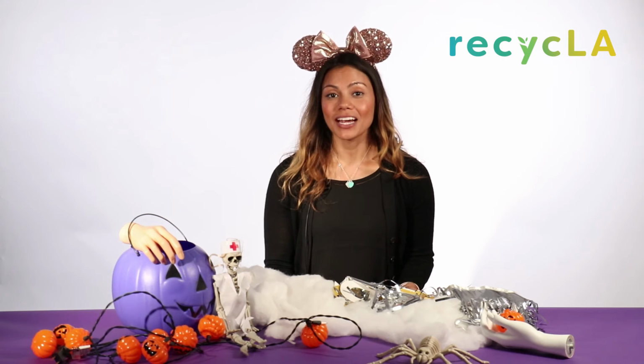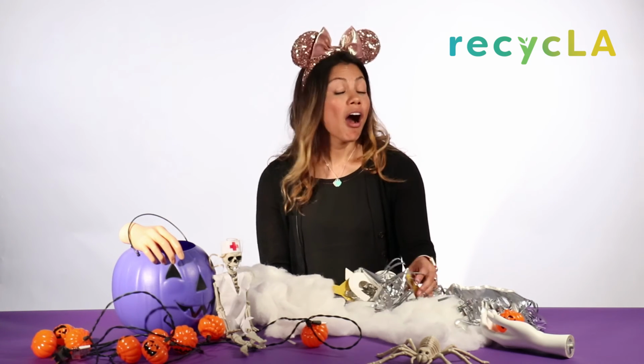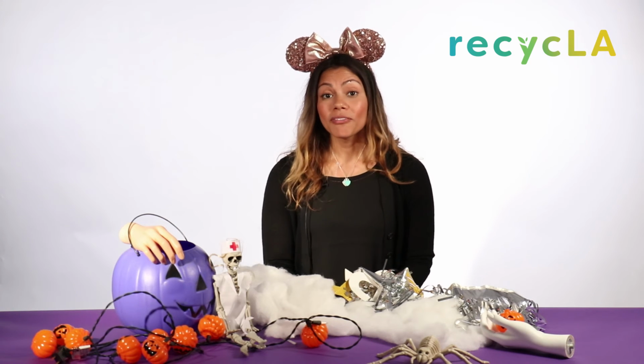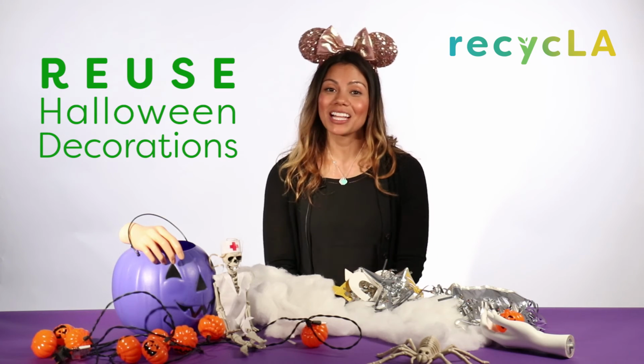Most store-bought Halloween decorations, like spider webs or spooky centerpieces, are not recyclable. But before trashing them, consider storing them and reusing them for your next Halloween celebration.